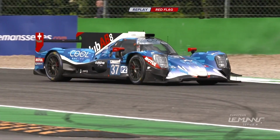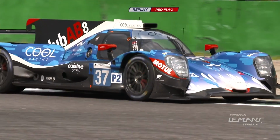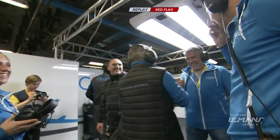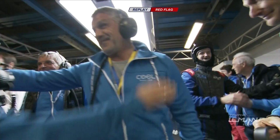Looks very stable indeed, the Michelin-shod car out of the second chicane earlier on in the session. A 1:34.967 then, and a quarter of a second the margin in qualifying. It'll prove to be much closer come the race tomorrow. A midday start, remember, for the second round of the year in the European Le Mans Series.